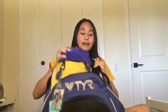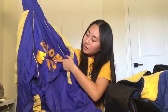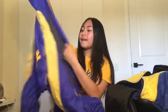And then I have my parka here. These are amazing for after practices when it's cold. The back, it just says Mission Viejo Nadadores. Oh no, it just says Mission Viejo on the back, sorry. And then on the side, if you guys can even see, has my name embroidered on it. But yeah, I've had this for so long, which I love to wear after practice. It's easy, I just slide them on and stuff.